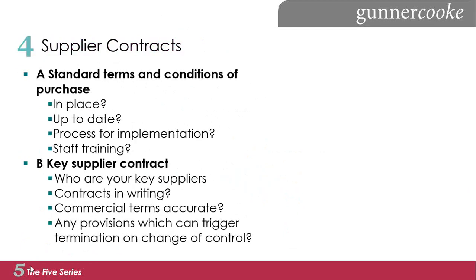So, moving on to our fourth topic, this is supplier contracts. Again, supplier contracts are a key area that would be pored over by a buyer of any business, because they need to ensure that key supplier contracts will remain in place post-sale and that they can rely on those suppliers such that the operation of the business is not interrupted due to the sale process.